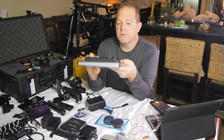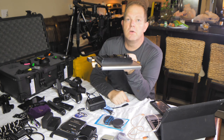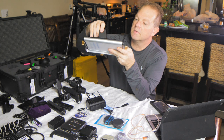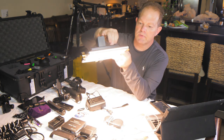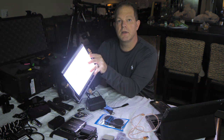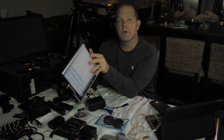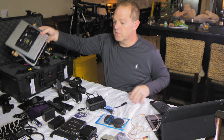But this will work on AC, or it'll work on these same batteries. And you can decide how you want light. You can warm it up, tone it down, whatever you want. It's very cool. So we use those. Those will come with me.